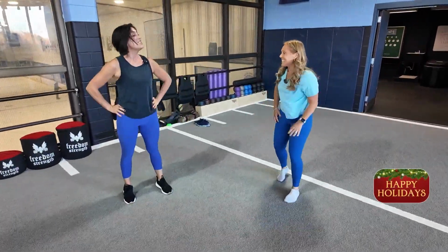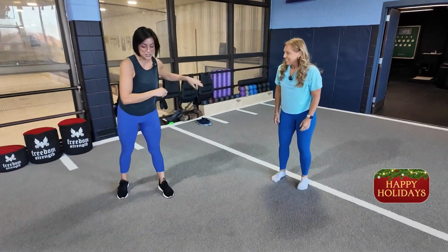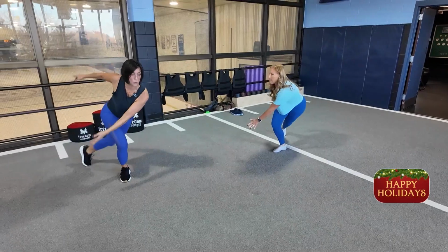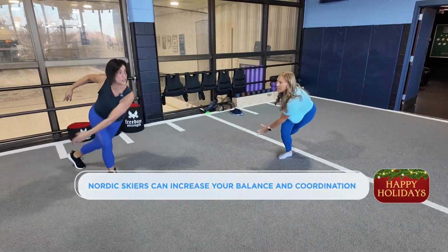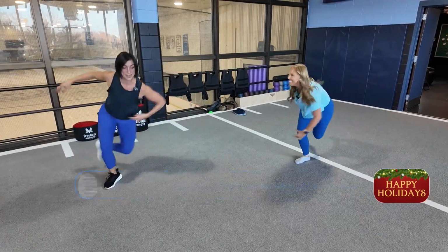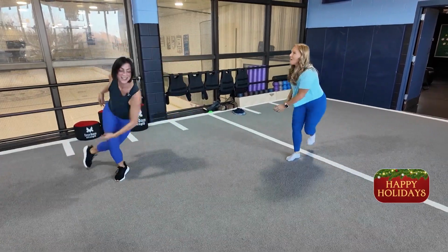N is next. Nordic skiers. So we're going to step wide and cross that back leg behind. And if you want to take it up in intensity, you can jump. You can take your arms high-low. If you need to take lower intensity, you step. Great. All right, so that's our N.